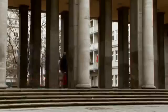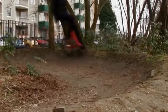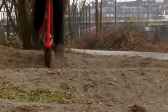So if you think riding half a bike isn't such a half-baked idea after all, you can find out more about the Halbrad at halbrad.de. It's in German, so good luck with that.